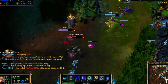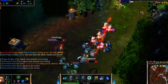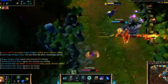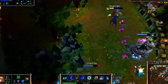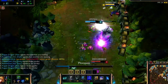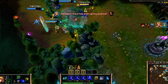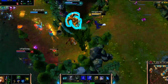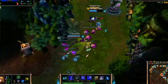Oh wow, that was dumb. When I landed, I bounced off of his stupid E. W? I don't know. Yeah, E. I had to remember because it's been so long since I played Vel'Koz. Dolly's coming down here. Stay here, I want to heal us. Are we fighting again? Oh, never mind. Don't want it. Out of here.